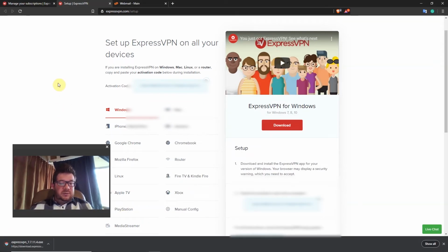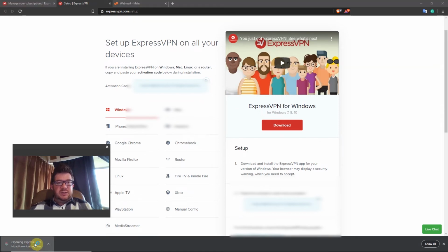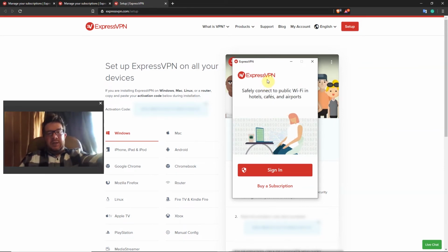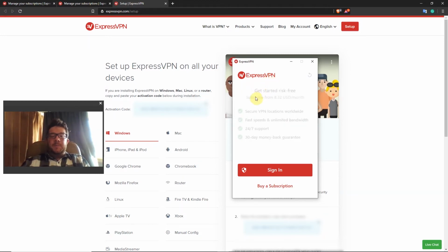Once it's downloaded, which it appears to be down here at the bottom, you can either open up the file on your computer by going to it. I'm using a Chromium browser, so I can just click the file down here. Whatever you normally do to install applications. Okay, once you have clicked on install application and have installed ExpressVPN, it'll ask you a couple of permission questions, which my screen recorder isn't capturing at the moment.